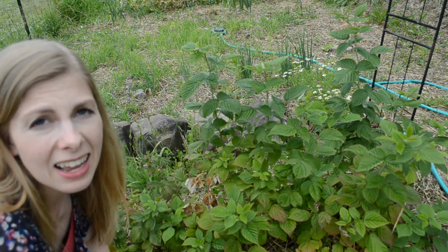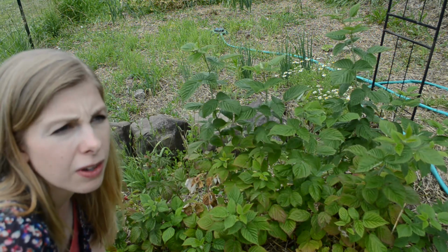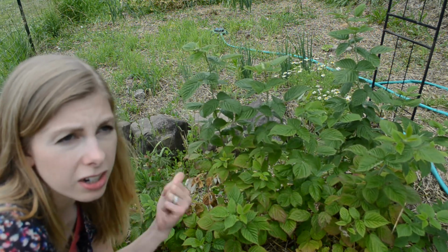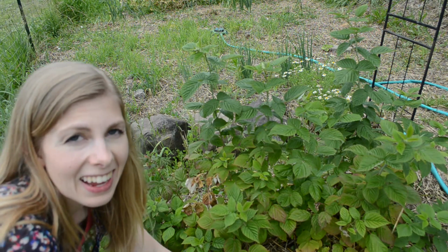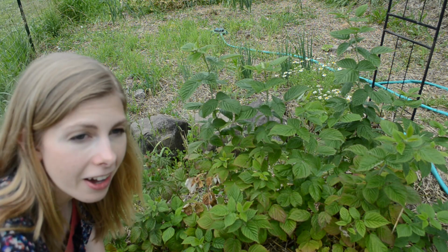We actually have some squash put in there. I think we have butternut and spaghetti squash over here. But here's the thing, we put in a bunch of straw, and straw is not supposed to have seed in it, but apparently this one had a lot of seed in it.